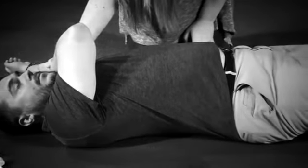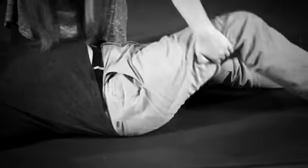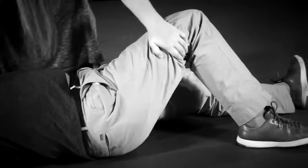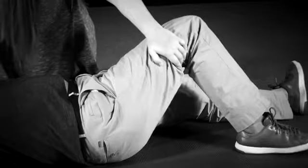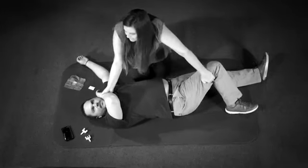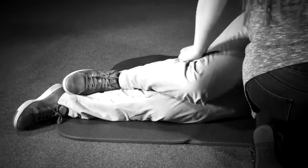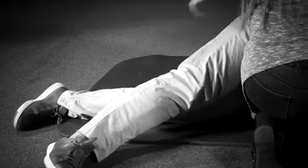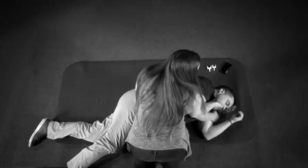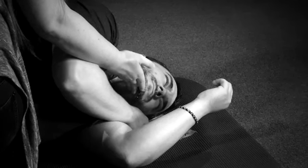Now, use your other hand to reach across and lift the person's knee that is furthest from you. Pull it up so their knee is bent and their foot is flat on the floor. Now, pull their knee toward you so they roll over onto their side, facing you. Move the bent leg forward and away from their body so it's resting on the floor. Finally, raise their chin, tilting their head back to open the airway.